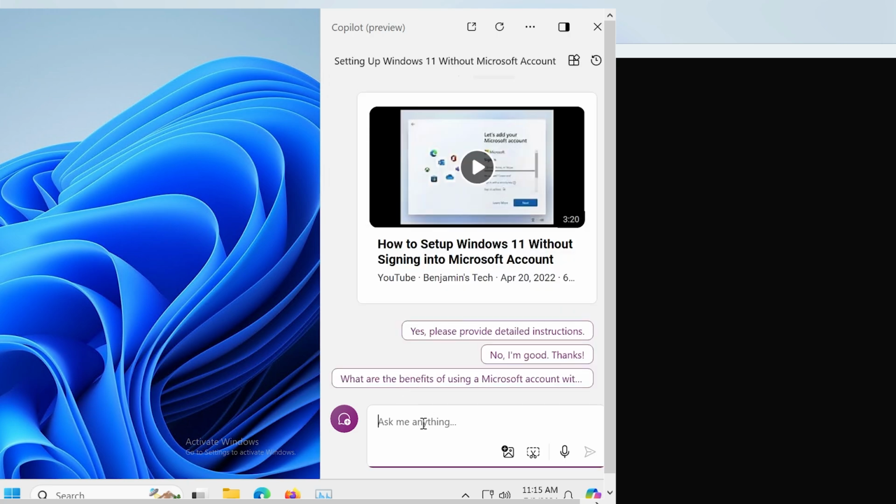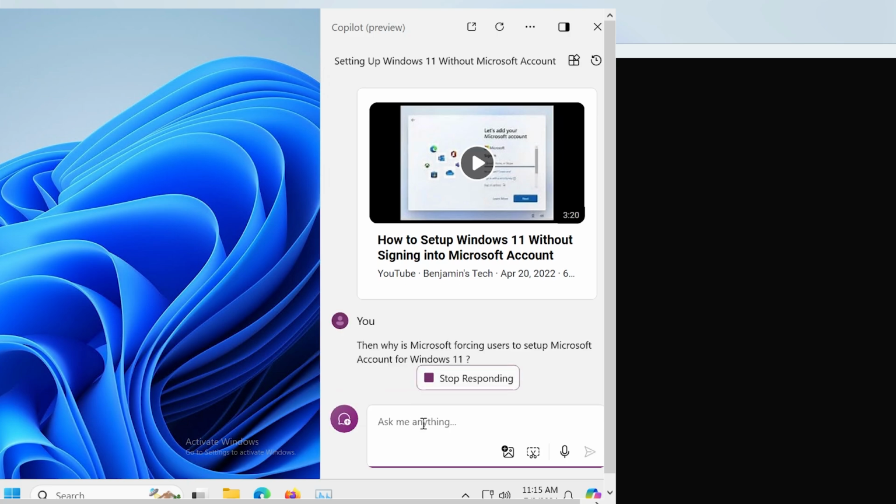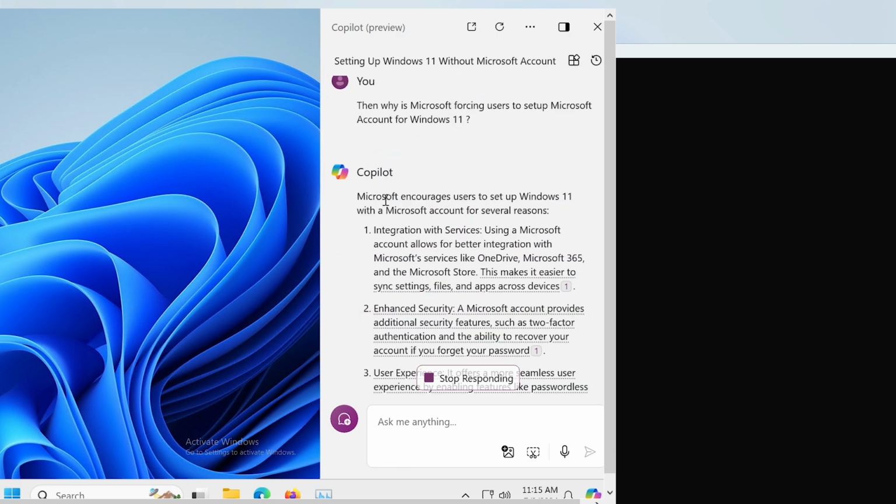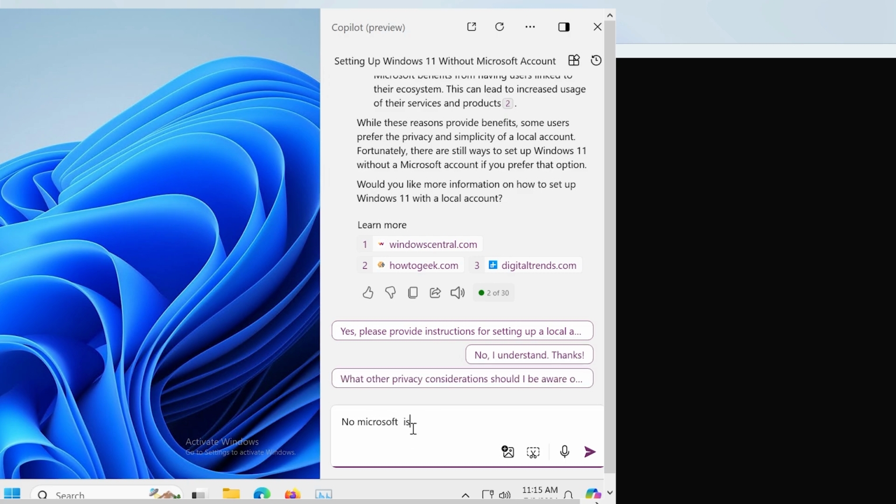However, Copilot insisted that we should be using the Microsoft online account instead and did not want to fess up that Microsoft is playing these stupid games. I kept insisting, and eventually Copilot did say that Microsoft is making it harder and harder to set up your brand new Windows 11 machine the right way, the proper way.